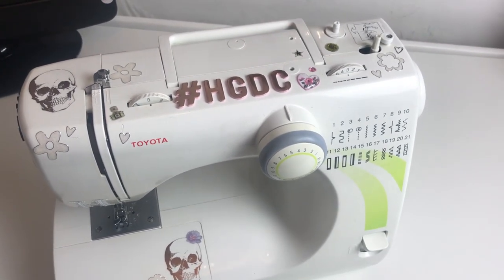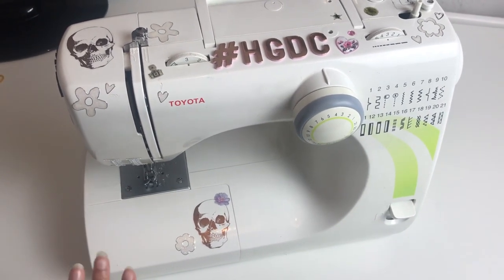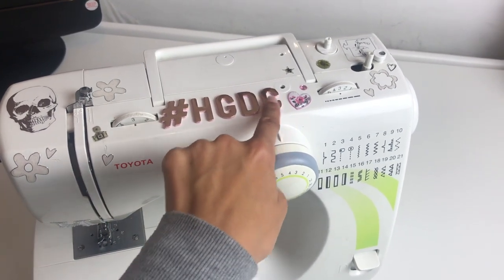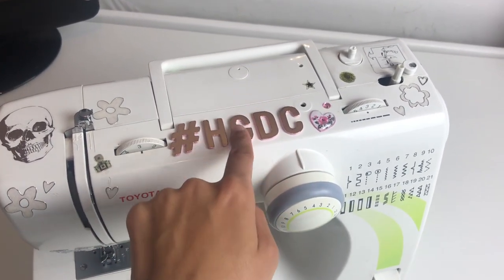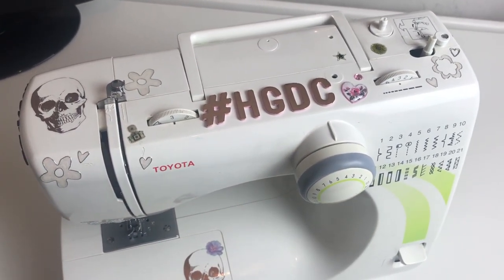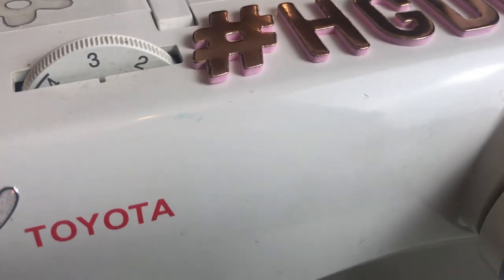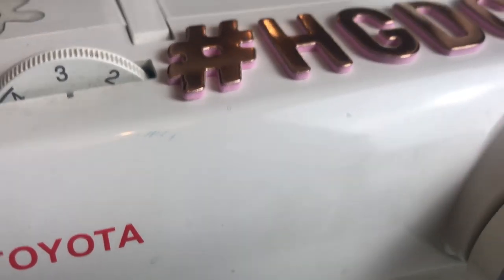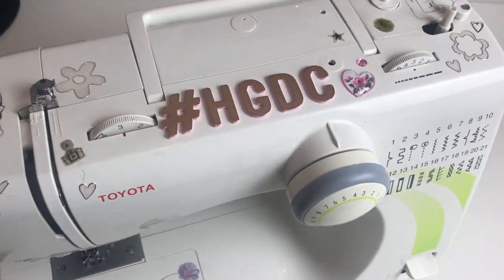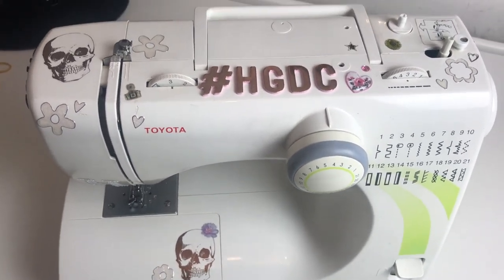So I kicked off with, originally I had a rocket here. I changed my mind on that. The next thing I actually added was this hashtag HGDC. I just really wanted to include my sewing machine in the tribe. And I love that these are rose gold with pink. So if I squat down a little bit, you can see the pink is like a chrome rose gold, which is totally my colour at the moment. And it's on the top, so as I'm sewing, I'll be able to see it.